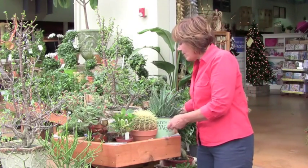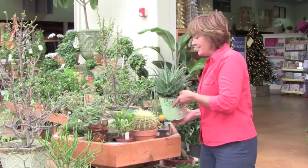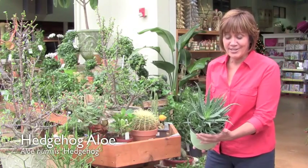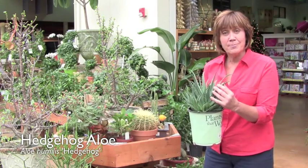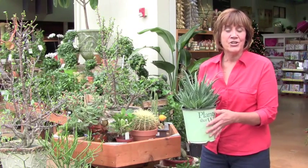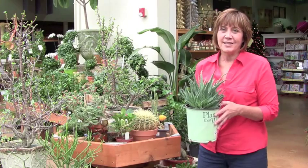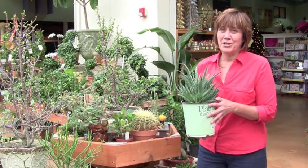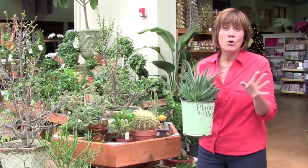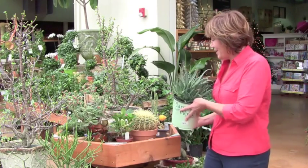And we all know aloe vera, that burn plant, but look at this one. This is called hedgehog, and you can see why. Beautiful blue-green foliage. Be careful, a little spiny, but great form and texture. The nice thing about cacti and succulents, good light, well-drained to dry soil. So it's definitely a good plant for travelers or those who go with benign neglect in your plants.